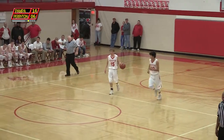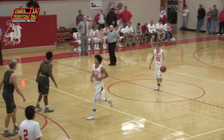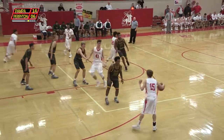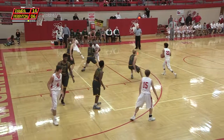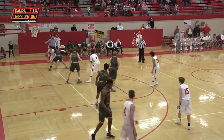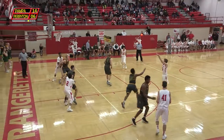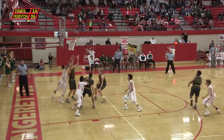Coach Klafka holding up a sign, down by 8 as Davis comes into the front court. Perryton better be ready to play here tonight. This Pampa bunch is athletic. Don't let the 0-2 mark fool you. Here's Lemus. Gets a head fake. Little over-the-top pass to Davis. Spot up for 3. Ryan Davis off the top of the rim.